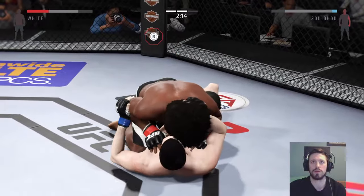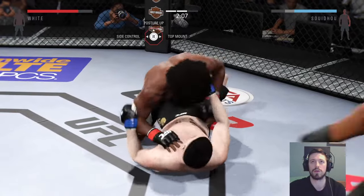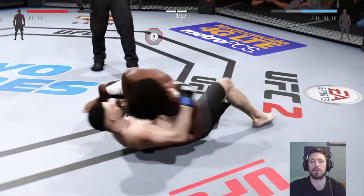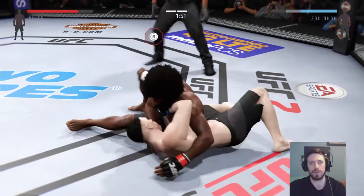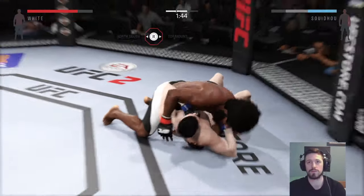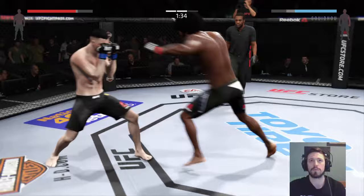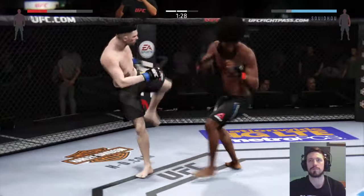Excellent movement here on the ground. Now he's in side control. Scramble and go! This is where those knees to the body can come into play. Slides him over, and nice reversal here. Big shot with the straight. Oh!